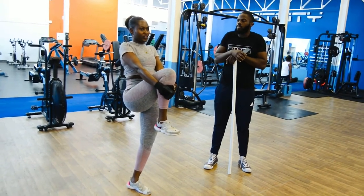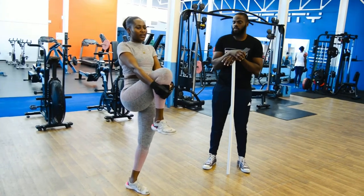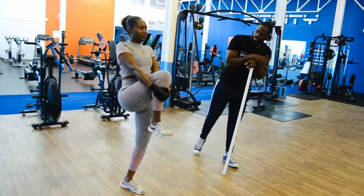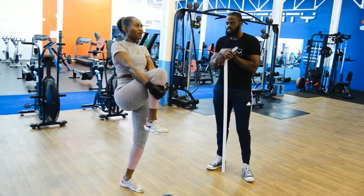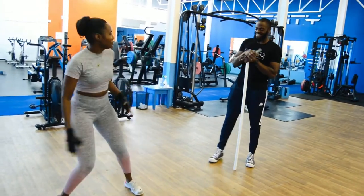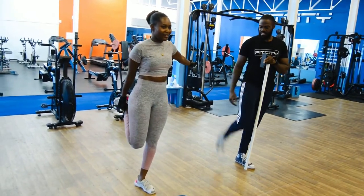Okay. So if I'm doing my upper body, I'm only going to stretch my upper body. If I'm doing lower body, then I'm going to stretch my lower body, just to loosen the muscles that you're going to work. Yes, exactly. All right, do this one here. 5 seconds.